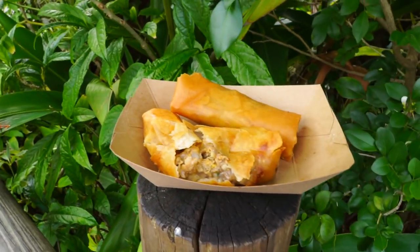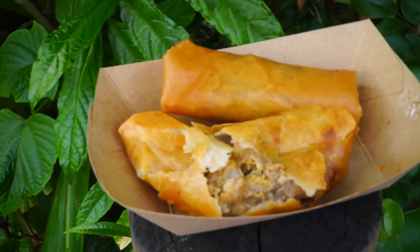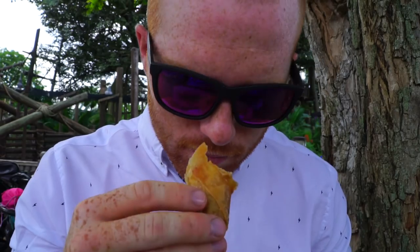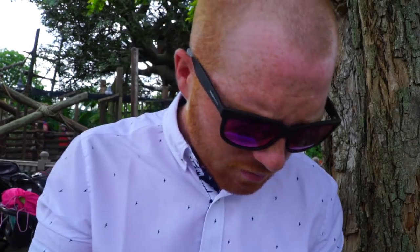First observations, the filling, it's actually like a spring roll. It's very light, it's not thick. It smells absolutely amazing. Oh, wow. So these are definitely a fried spring roll. They're not baked. I feel like sometimes when you get egg rolls, they're slightly baked and not really fried. This is really good.